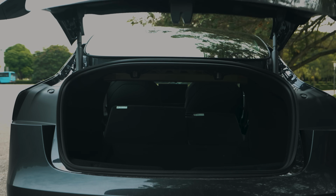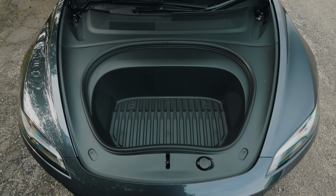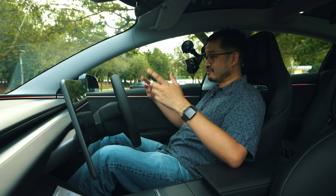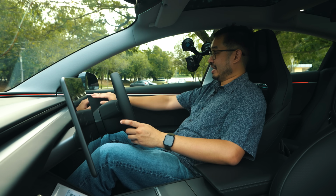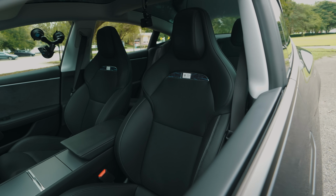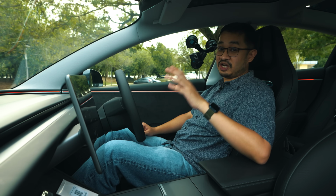The storage situation is not compromised on the Model 3 Performance. You still get the same boot and frunk, which is one of the biggest in its class. Stepping inside the Model 3 Performance, the overall interior feels very familiar. It looks like a regular Model 3, and you get this nice microfiber material with nice ambient lighting that wraps around, and you also get this extra carbon fiber finish on the dash, and of course these sporty seats which feel very supportive, and they did not get rid of all the creature comforts of the Model 3.